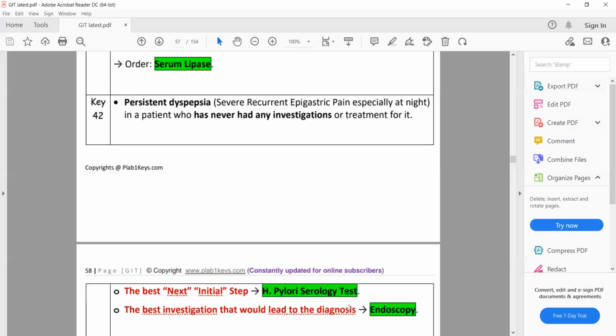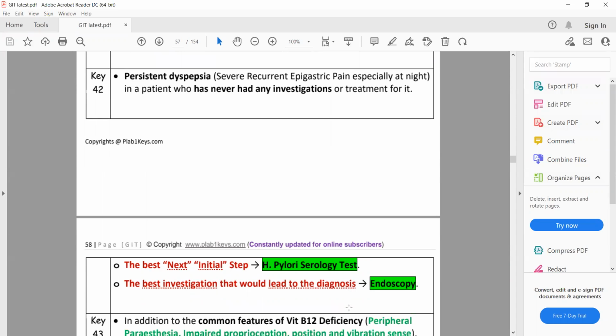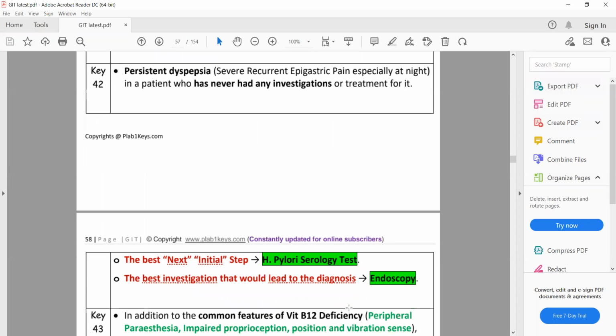Now, that was one pathway in which the H. pylori test was positive. What if the patient's H. pylori test is negative? Then we'll prescribe PPI. If the symptoms improve, then there is no need for any other intervention. And if the H. pylori test is negative and the patient does not improve with a trial of PPI, then again we will perform endoscopy. Is it clear, everyone?